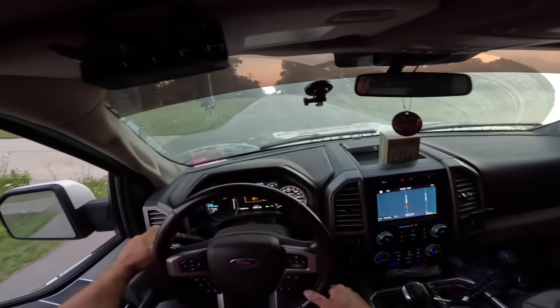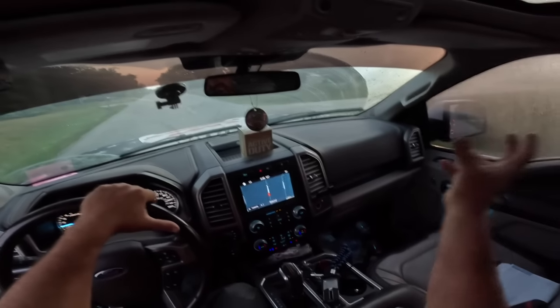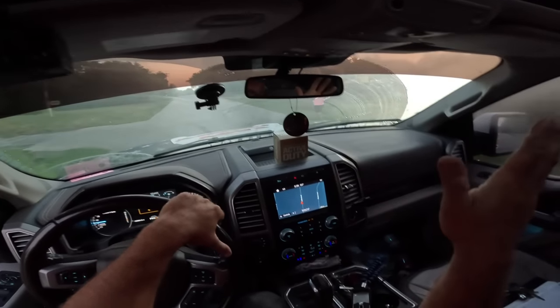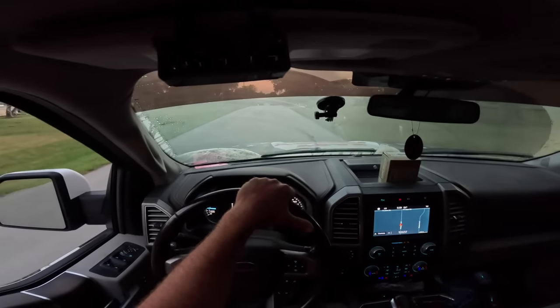Pulling out of the house here, and it is very humid today. It's going to be in the 90s today. The humidity, you can see the condensation on the windows. It is muggy, but over the weekend we're supposed to get a cold front. Next week it's supposed to cool down to the low 80s again.